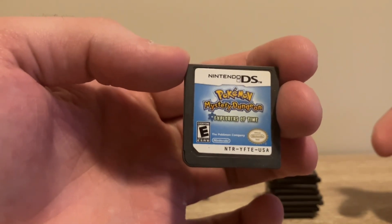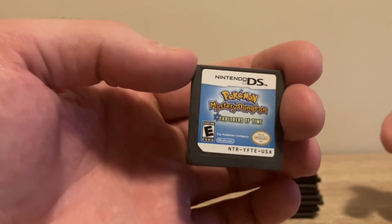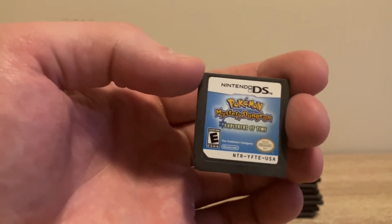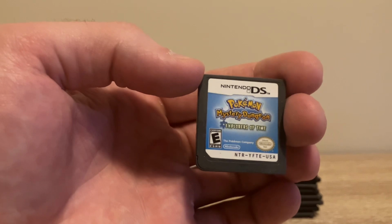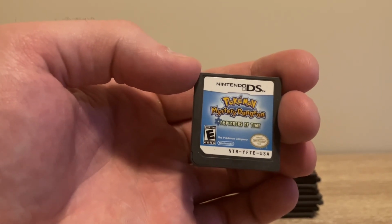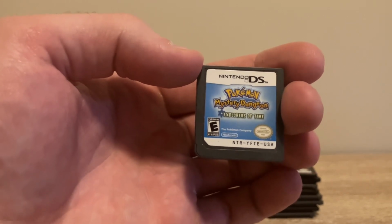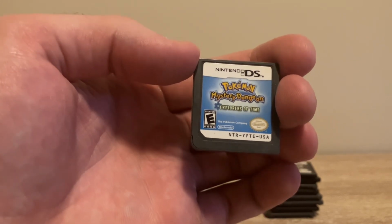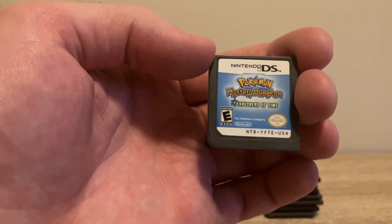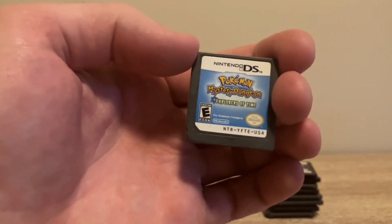I remember liking this game a little bit, but I had Blue Rescue Team and I sold it years ago. I did sell quite a few of my DS games years ago, and that's one I really, really regret. I was really glad when they brought back Rescue Team DX on the Switch. That remake of Blue Rescue Team and Red Rescue Team was phenomenal, and those are my favorite Pokemon Mystery Dungeon games. And yeah, I've regretted selling Blue Rescue Team for a long, long time.